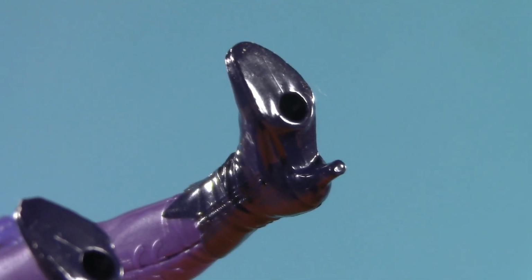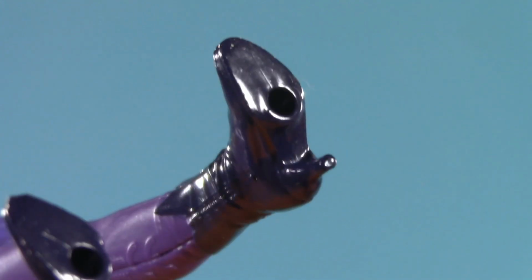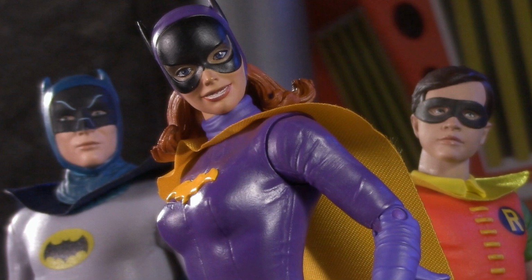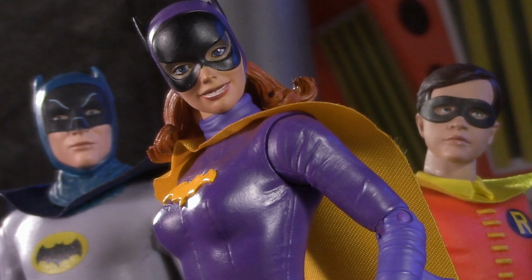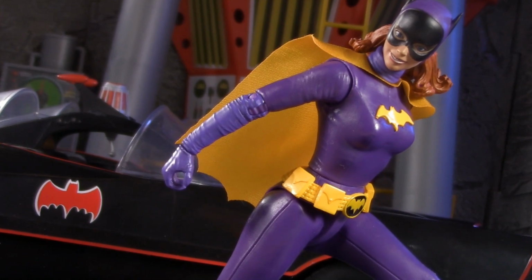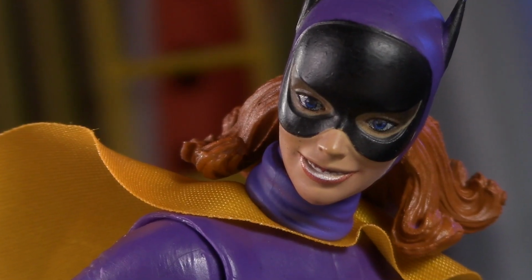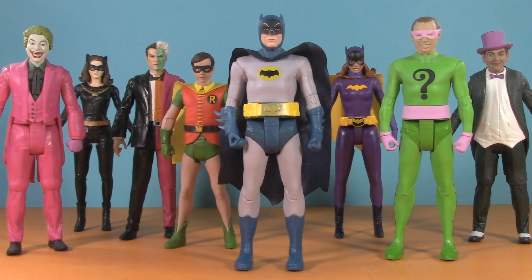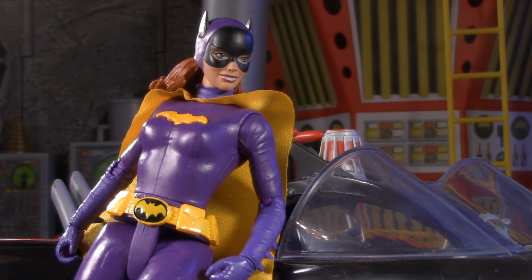Anyway, one big change I appreciate is the inclusion of peg holes. I'm not saying this is the best line in the world or anything, but it does feel like some more corners were cut this time around, especially when considering the inaccurate cape, the deep set hips, and the lack of sparkles. And then there's the fact that they didn't have the likeness rights to Yvonne Craig. Mixed in with the rest of the collection though, and you'll hardly notice. Even so, for presentation, I'm giving Batgirl half a point.